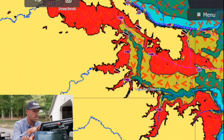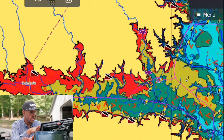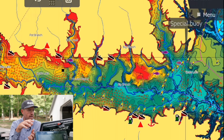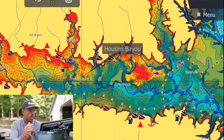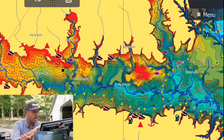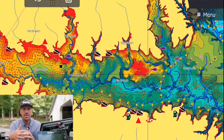So let's just slide into this big creek arm right here. Let me see where I'm at here. Hold on. This is the biggest community area, also a well-known grass area on the lake, and that is called Houston Bayou. You can see some big flats on your right-hand side. You see some big creek arms that go back in there. That is going to be probably the area that's going to go down the most.